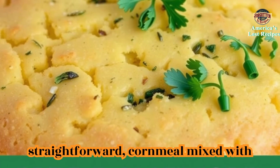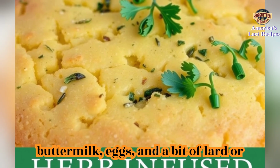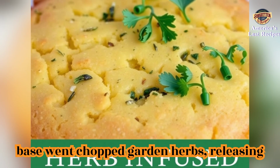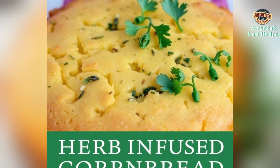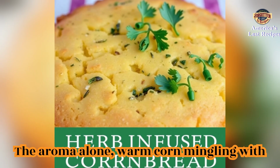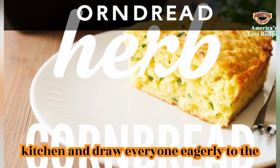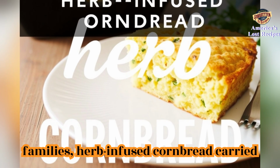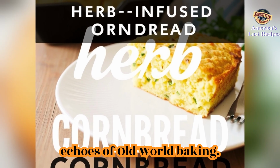The method was straightforward: cornmeal mixed with buttermilk, eggs, and a bit of lard or butter when available. Into this base went chopped garden herbs, releasing bursts of flavor as the bread baked. The aroma alone, warm corn mingling with earthy herbs, could fill a farmhouse kitchen and draw everyone eagerly to the table. For many immigrant families, herb-infused cornbread carried echoes of old-world baking.